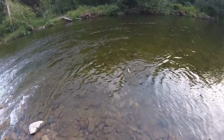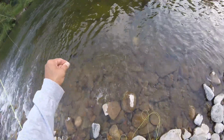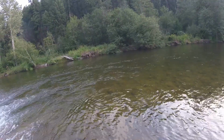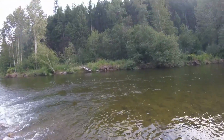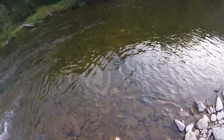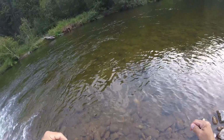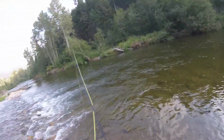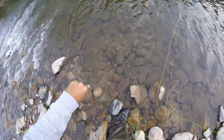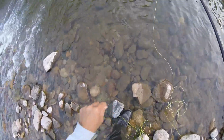Hey guys, picked up 2 more here on the IOBO, and this one looks like it's a rainbow. Yeah, just a rainbow. There we go. Show you again. We'll dip it in. Dip it in, cause it's CDC. Dip it in about 5, 6, 7 times, just a bunch of times to wash the slime off.